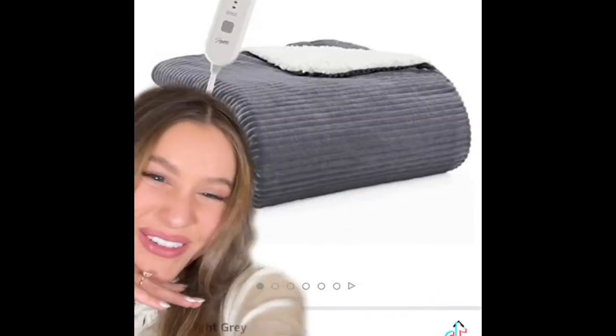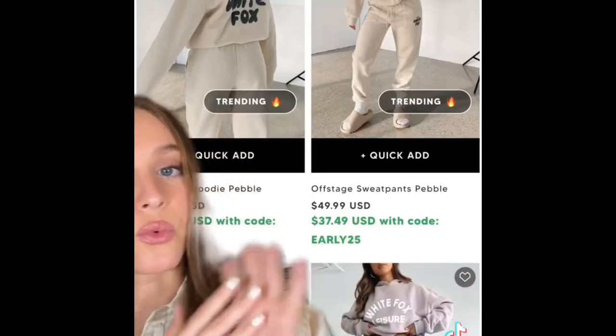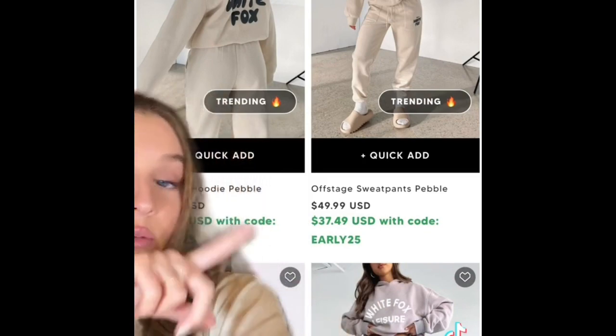And heated blankets. This is on my list because I'm always cold. Next up is pretty much any loungewear sweat set. My all-time favorite is White Fox loungewear. I don't know what they put in it, but they're so good. Very affordable for how good they are.